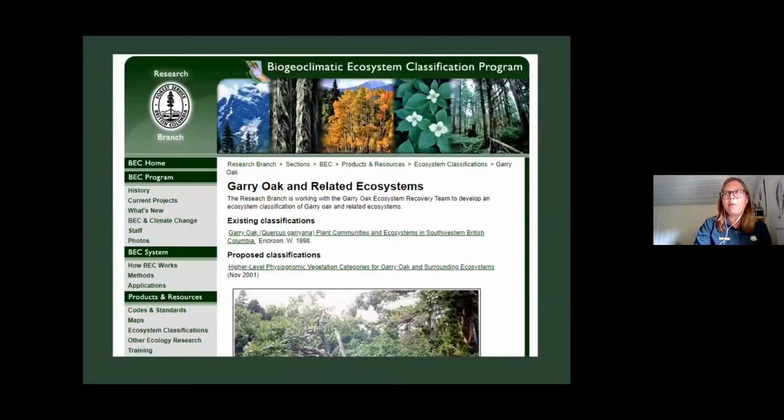I just wanted to point out that one resource is the biogeoclimatic ecosystem classification system. It's called the BEC program, and you can access it online. There's one for Garry Oak and associated ecosystems, and it's a great place to learn about what different ecosystem types look like, and it also gives plant lists for species found in those ecosystems. We used that to identify our target plant communities.